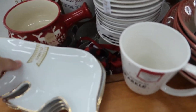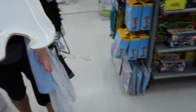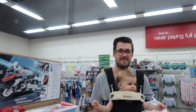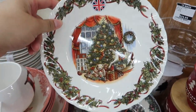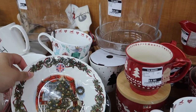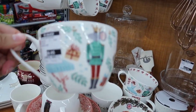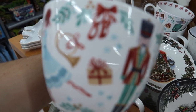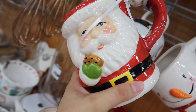I've also got this little cute dish. It's a polar bear. Oh, it's only $4.95. Nuts, yeah. I love how on board you are with this. Oh, cute. Look how pretty that is. Oh, it's the same cup as this one. Oh, I love that cup. So nice. They have like huge mugs.